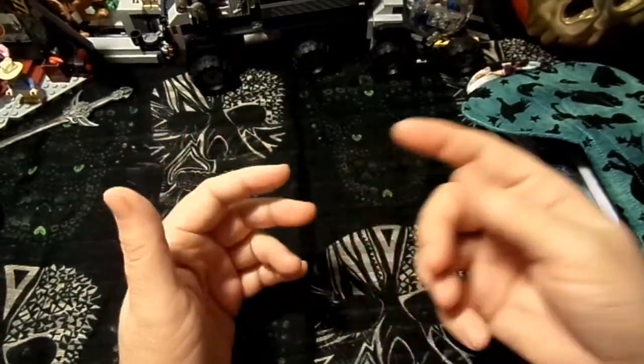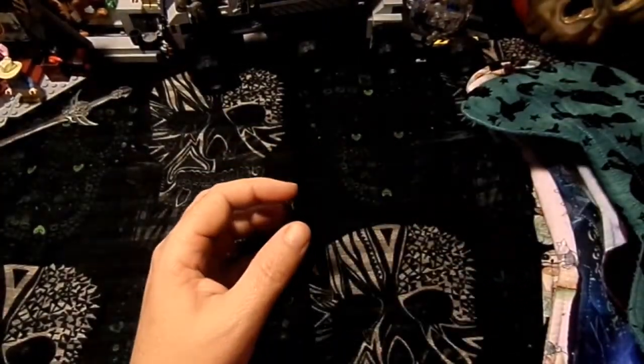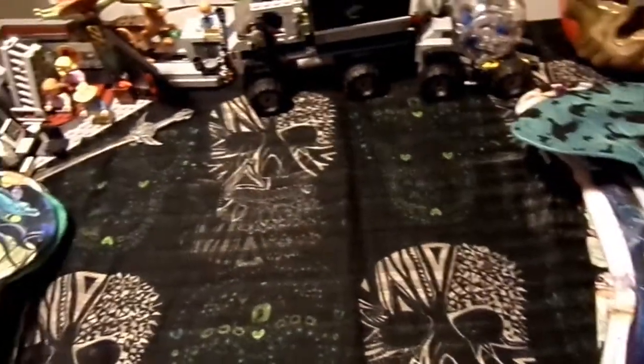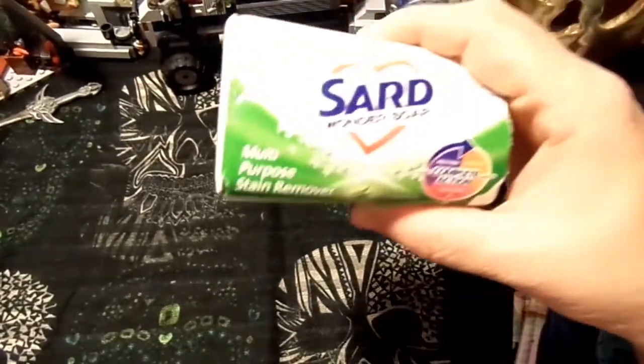Also, possibly you need oxygen bleach and probably some type of stain remover stick. I use a type of Vanish oxygen remover, and I'll just show you that. So I use this type of oxygen bleach. I also use this type of oxygen bleach. This company here has an oxygen bleach, which I also have.